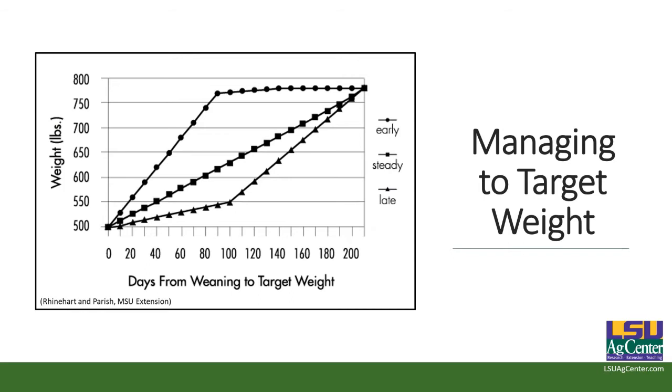So a while ago, I mentioned that we backgrounded them and we were not pushing them very hard when we were supplementing them with a ration. So we wanted them to grow. We wanted them to gain. We didn't want them to stay stagnant, but they were doing kind of a slow gain.